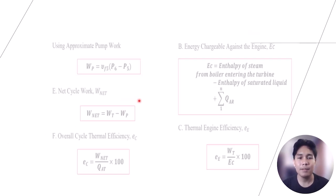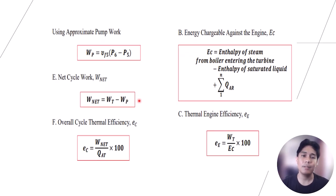So next is using approximate pump work. WP is equal to VF5 times P6 minus P5. And the cycle work, W net is equal to WT minus WP. And the overall cycle thermal efficiency, EC is equal to W net over QAT times 100. For the energy chargeable against the engine, we need to use the summation now because we need to extract the values and get their summation, just like computing for our electricity bill. So the thermal engine efficiency, E is equal to WT over EC times 100.